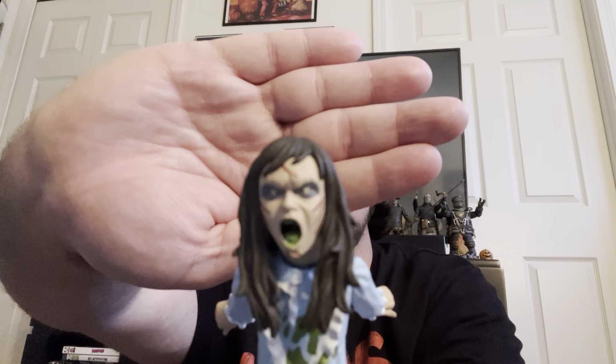Pretty cool. All right, then we have Regan, which comes with another head sculpt. So you got this head sculpt here, and the vomit actually comes out. Then you just got that head sculpt. Vomiting pea soup at you.